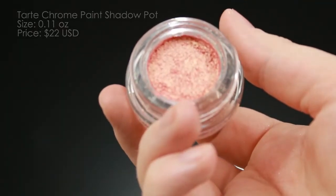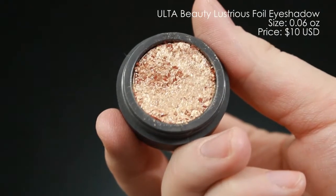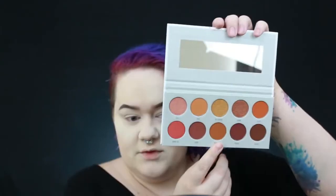And we also may throw in some foils. So I've got the Tarte Chrome Paint in Froze and the Ulta Beauty Lustrous Foil Eyeshadow in Rose Gold Leaf. But if you ask me, it's not looking very rose gold. It's looking just gold. The closest that I have to be the same transition shades would be on the Jaclyn Hill palette. We are going to use Mugshot, which is this shade here. And for Urban Decay, we will be using Cayenne.